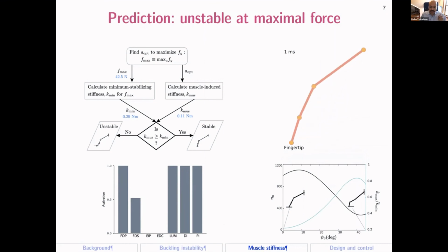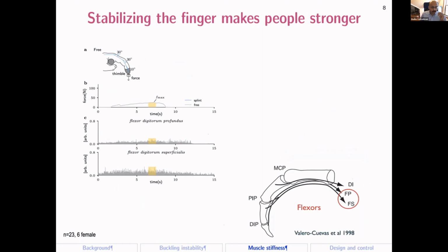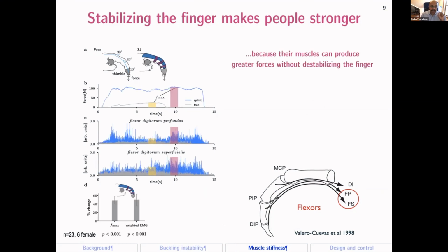So how do people stabilize? And this is really the punchline. What we did was ask people to push as hard as they can. We record the maximum force they can produce. We also recorded surface EMG from the big flexor muscles, and then added a splint to stabilize their finger, essentially stiffen their finger. And we find that the maximum force they can produce increased by about 50%, and the aggregate EMG from both of these muscles also increased by 50%. So it's really that stabilizing the finger or stiffening the finger makes people stronger because their muscles can produce greater forces without destabilizing the finger.